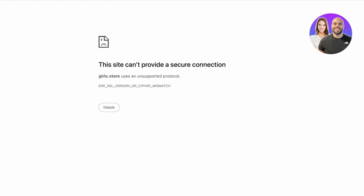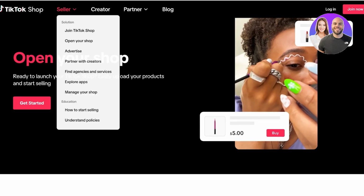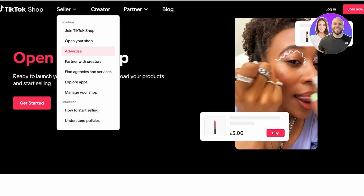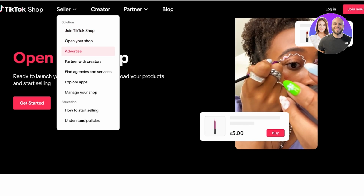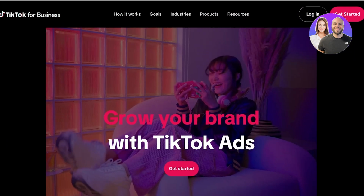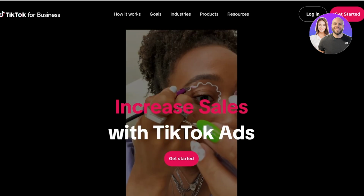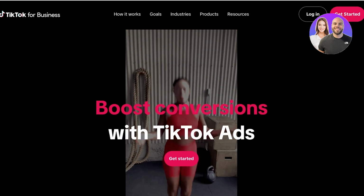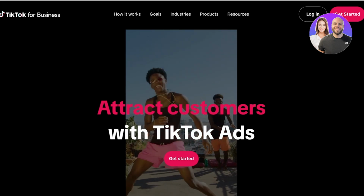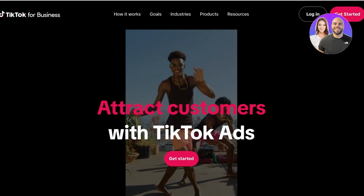Now, moving on, let's go on ahead and take a look at some of the other solutions in TikTok Shop. So, other than opening your account, which we're going to wait for ours to be approved, you guys can see you have the option to advertise. Whenever you're opening a shop on TikTok with organic content, there is so much that is limited. You can wait for your organic content to boost your sales, but ads are going to be a major thing that is going to drive business.